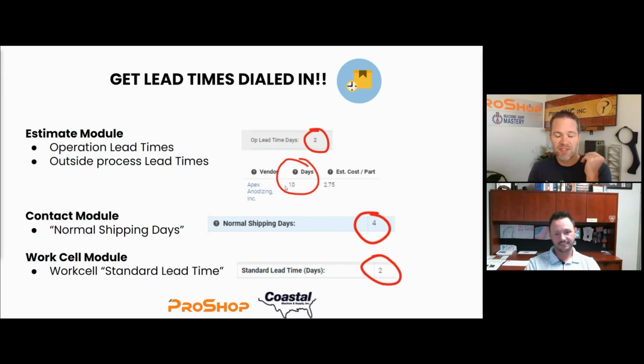Yep, absolutely. I'll go into a little more detail about what we're looking at here. These two upper screenshots are from the estimating module, where you can specifically set a lead time for an operation. So let's say you have a part with three different machining processes and some anodize, and then you come back for some hardware assembly, and then inspect and ship.